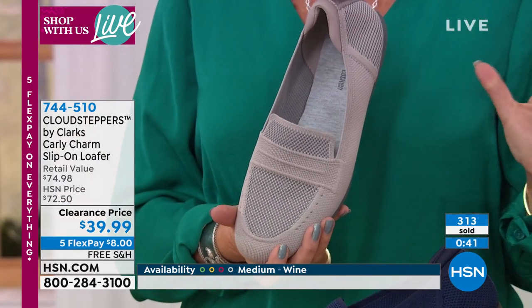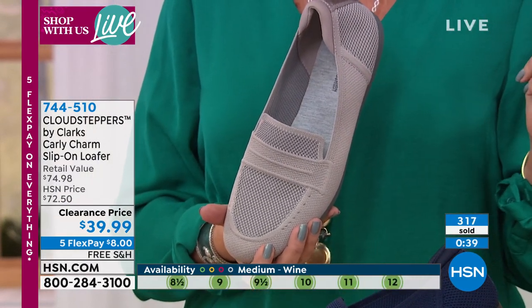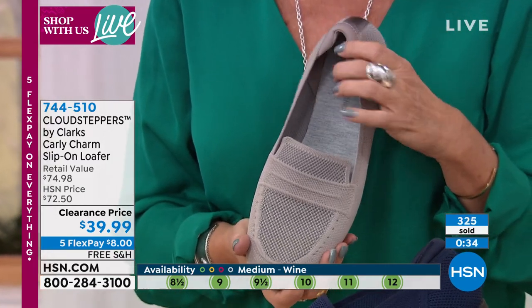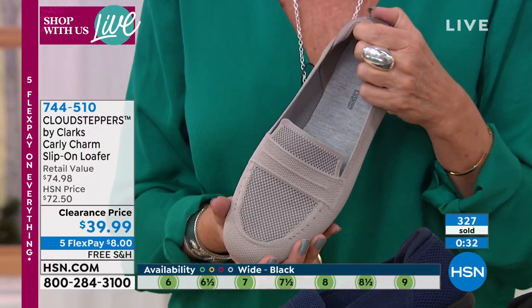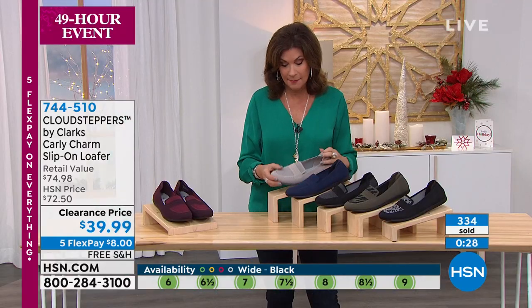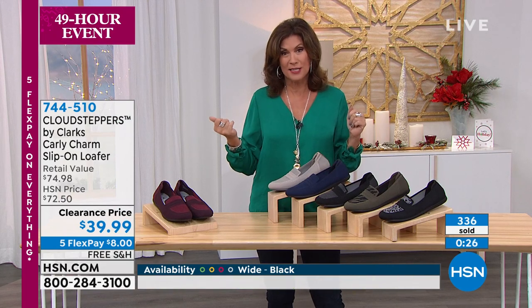That's across all sizes. Again, we have size 5, 5.5, up to 12. We have medium. We have wide widths for you. We have the size that you want. You will not find that kind of sizing in any store anywhere, except maybe our sister station, QVC.